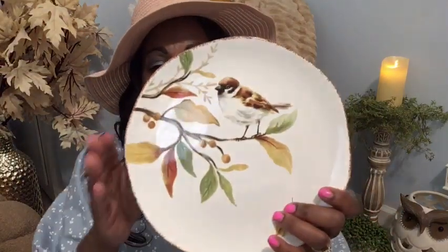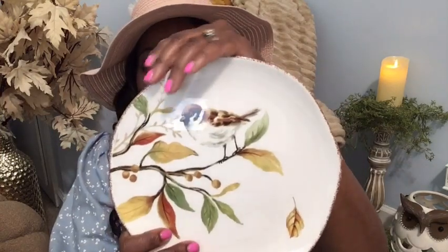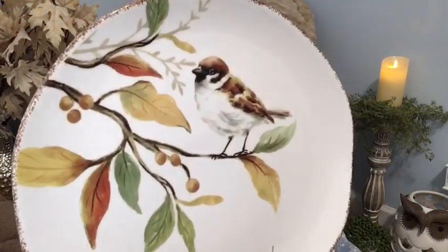And they're not completely round. They kind of have an odd shape to them, which I think makes them even more unique looking. And yeah, I really like these. What do you think? And at the time of this video, all the spring merchandise is 75% off.